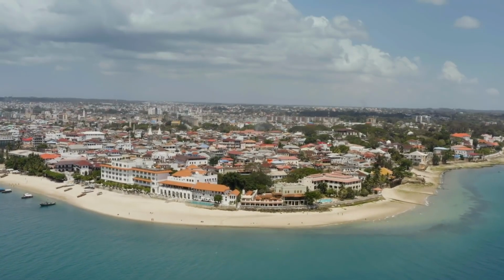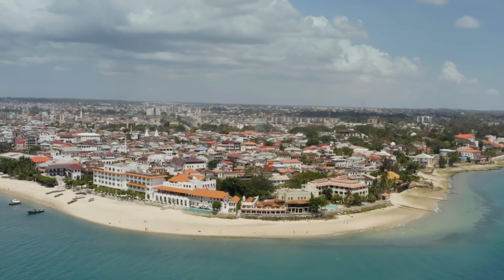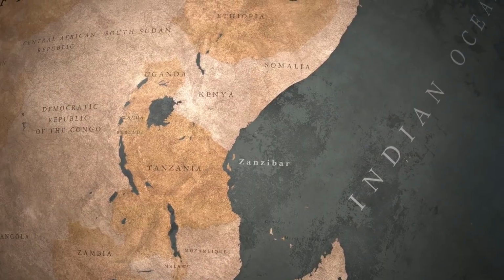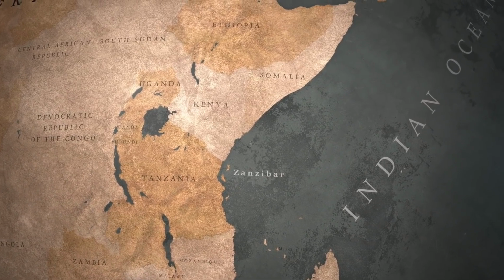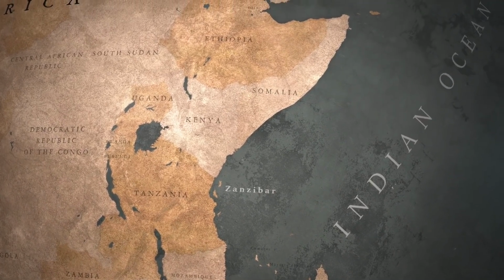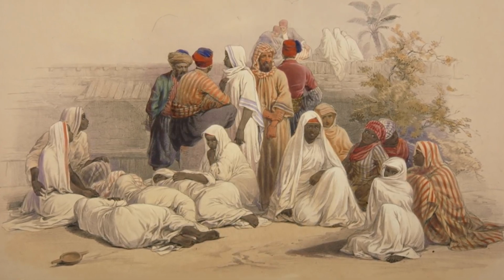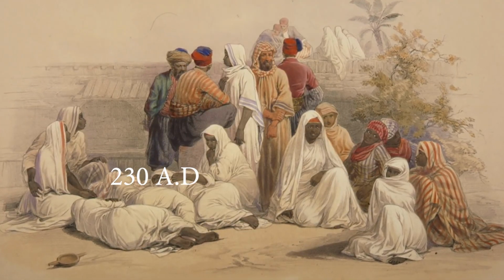To discuss Kiswahili, or the Swahili language, we have to look at the history. This language came as a result of the Arabian traders coming into contact with the inhabitants of the east coast of Africa many centuries ago, about 200 AD. Started in Kismayu in Somalia all the way to Mozambique.